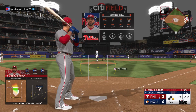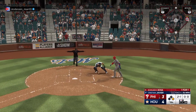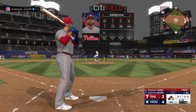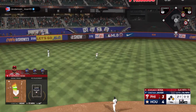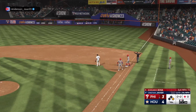Runner at first with no outs here. In the dirt, blocked. And the runner holds. Kicks and deals. High fly ball out into left center field. McCormick on the run. Puts the squeeze on that one. And there's one down.